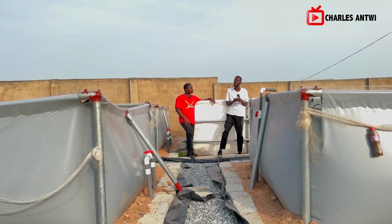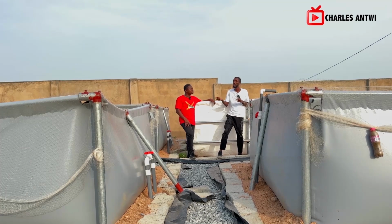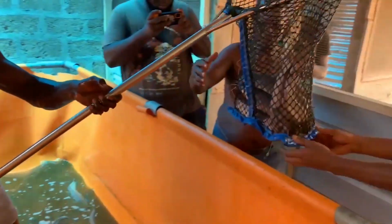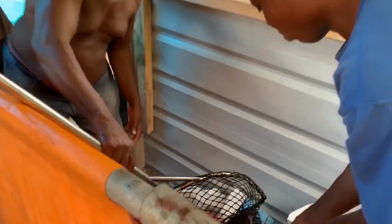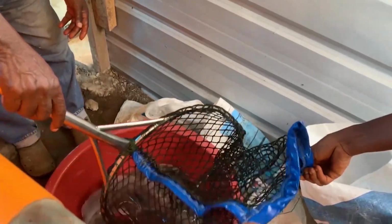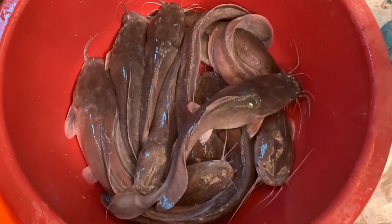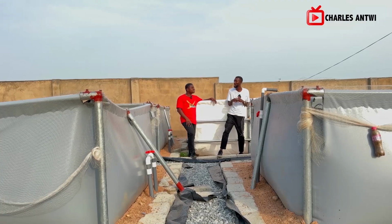And for the 1,000 fishes, I'm assuming you already have the pond, and then you buy the fishes at 1 Ghana cedi or 2 Ghana cedis at most. If the fishes cost 2 Ghana cedis, that means the 1,000 fishes will cost you 2,000 Ghana cedis plus the 15,000 for feed, making 17,000.